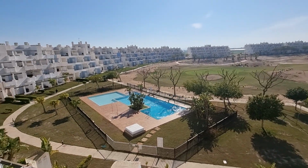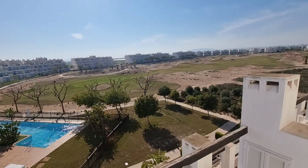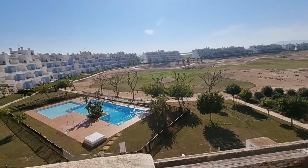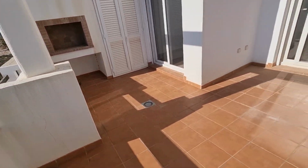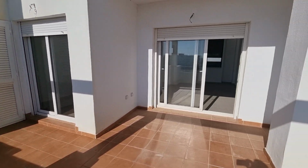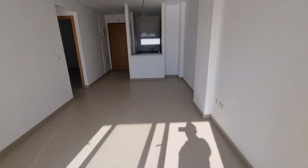But what a lovely apartment. Fantastic location, fantastic orientation. And of course, this is from our banking partners, right? So brilliant prices. Right, guys, let me know. I mean, I wouldn't expect something like this to sit very long. If you have any questions at all, come through to us. Let us know as soon as you can. This one won't last long.